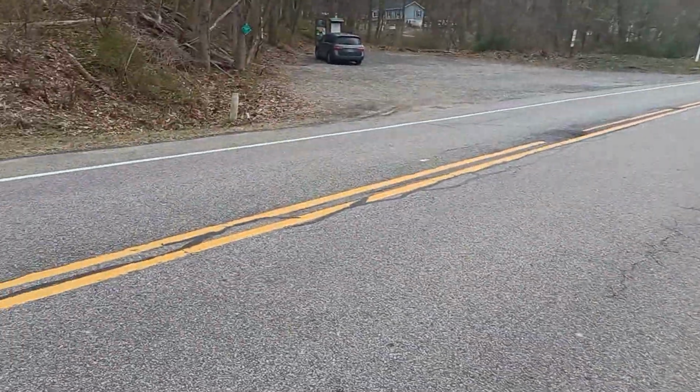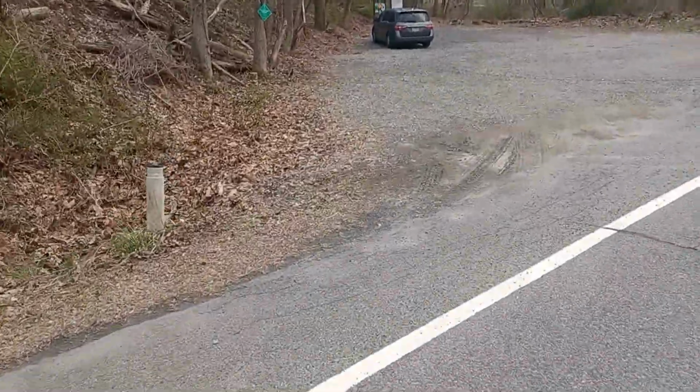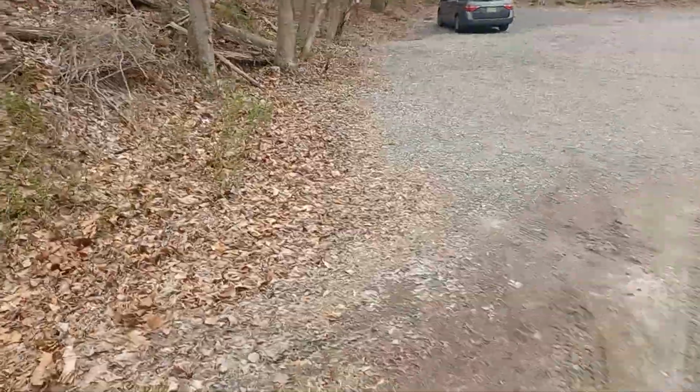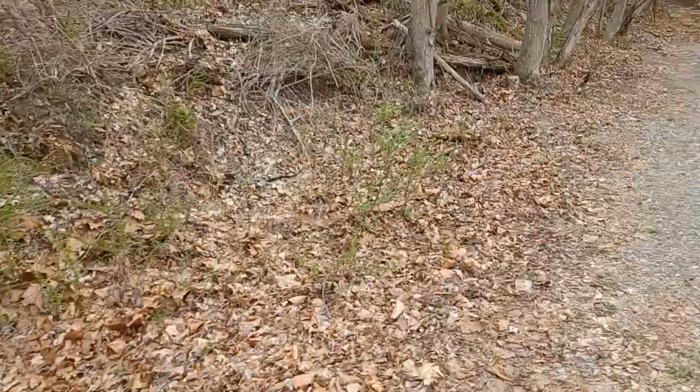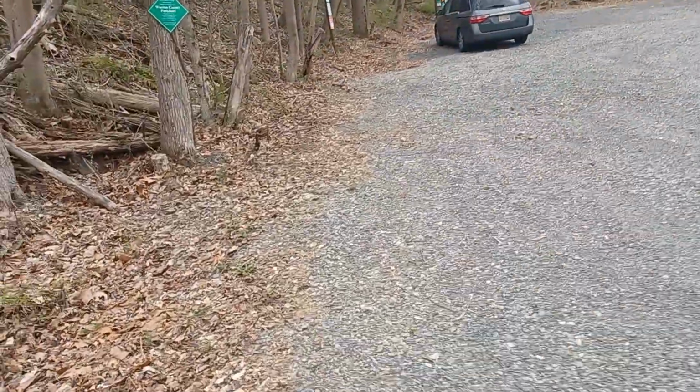Let's cross back over, Evan. We're going to walk over where the Iron Mine Railroad used to go from there. Now we're going to walk the railroad bed, okay? All right, I see it's a big pipe there. Evan, go on the other side of me, okay?